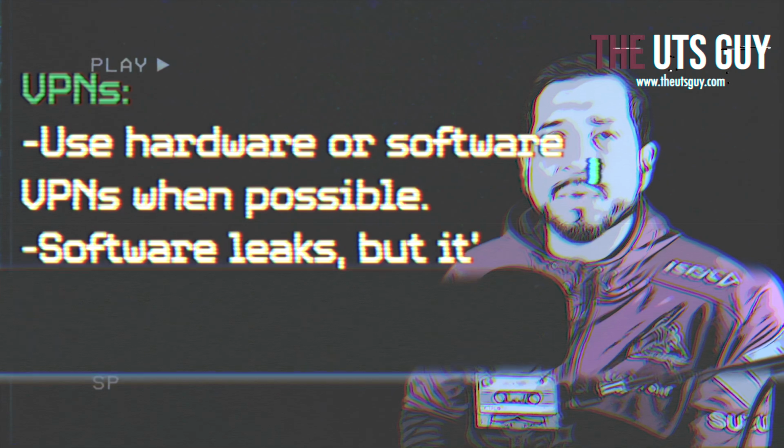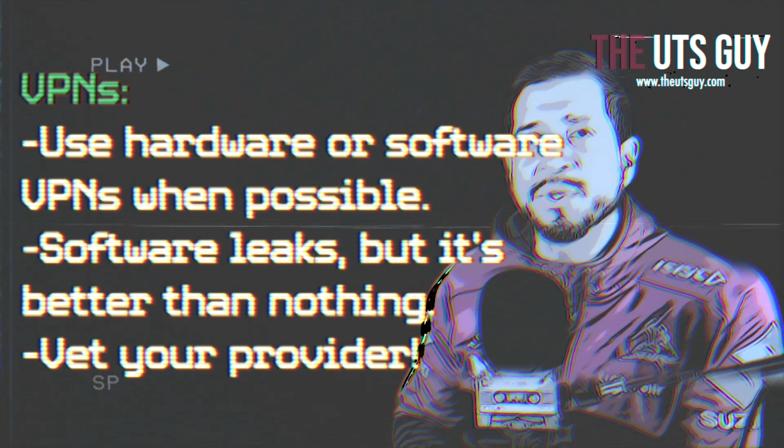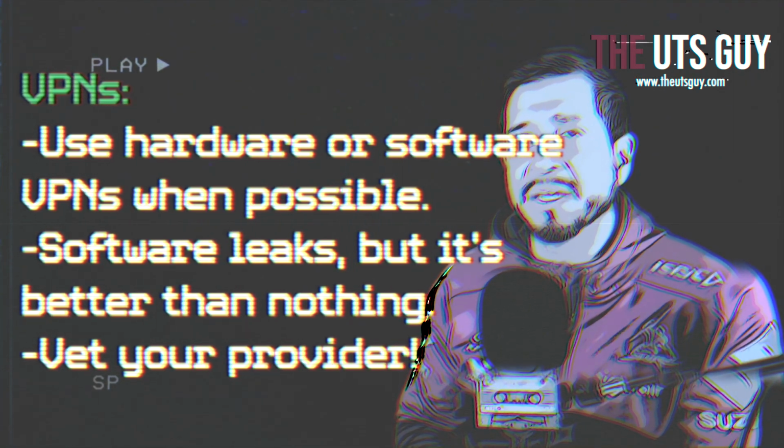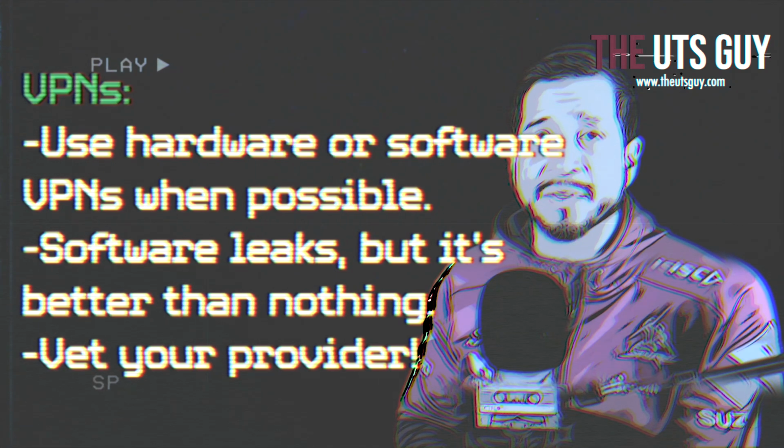Use a VPN whenever feasible. If you can use a software VPN, go ahead. But if you need to make an important call, I would kill the software VPN. That's the app on your phone that connects to the VPN, because it might create some latency or some unreliability that you don't want in the middle of an important phone call.